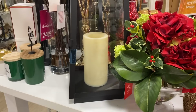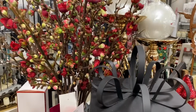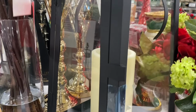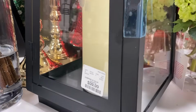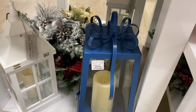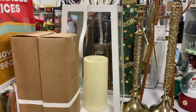These lanterns were so incredibly fun. They had this really beautiful bow detail at the top. Would be such a perfect touch for a front porch or if you have a large console table. I also saw it in blue, white, and red, so definitely be on the lookout at your local HomeGoods.